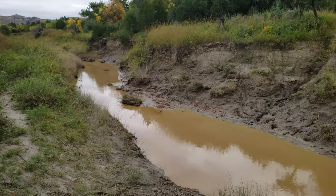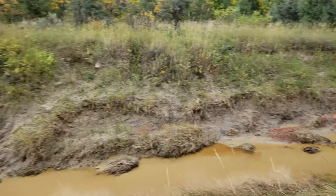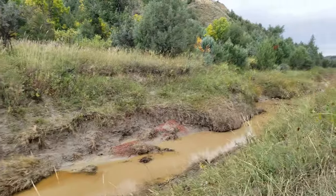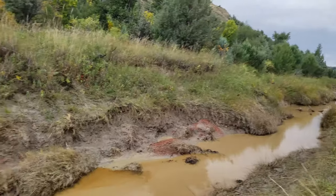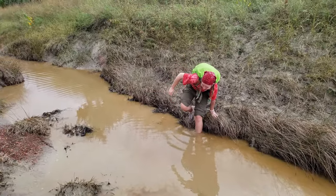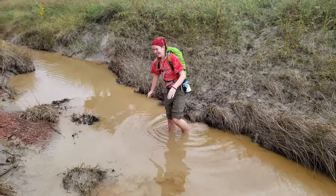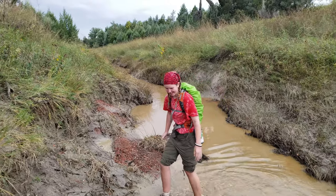We have reached our first creek crossing. Water doesn't look too deep, looks really muddy, really sloppy, slippery. So we're gonna find a way across this rascal and continue on. It's deep. Oh my gosh. No problem.